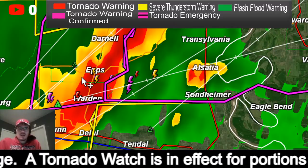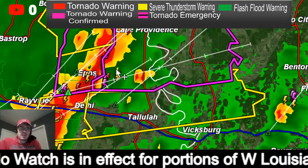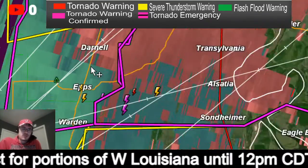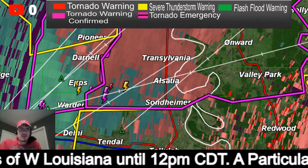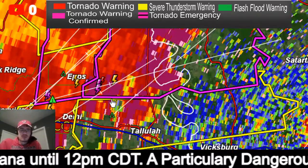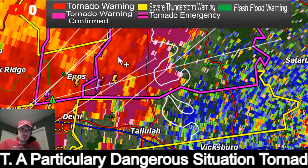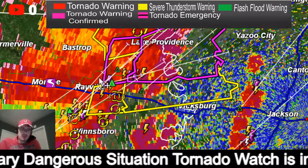All right, if we back out, again, area of rotation north of Epps near Darnell. Okay, that is old information as well. Just looking for potential reports.